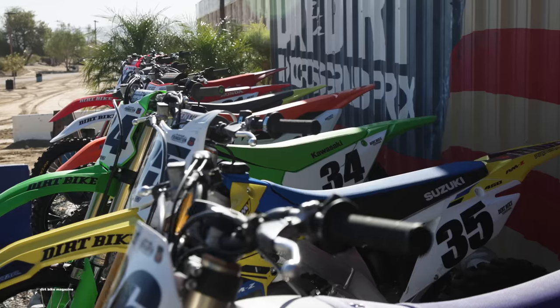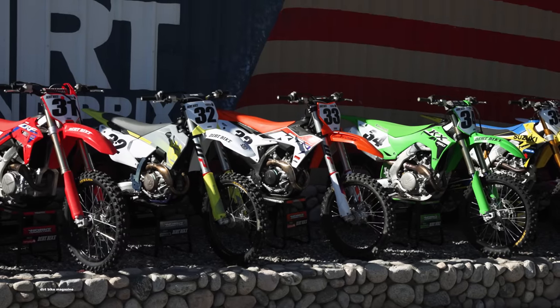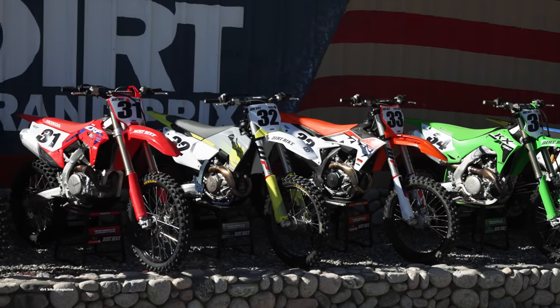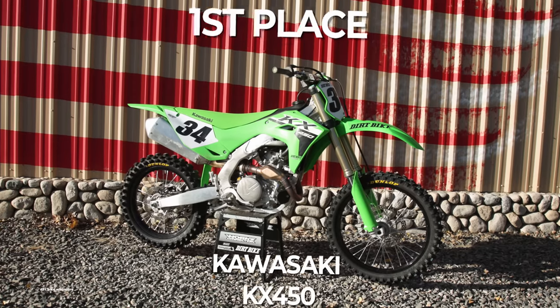As far as the others go, we once again see the Husqvarna and KTM taking the next two positions, followed by the GASGAS, Honda, and Suzuki. It's a very tightly grouped bunch of motorcycles again.